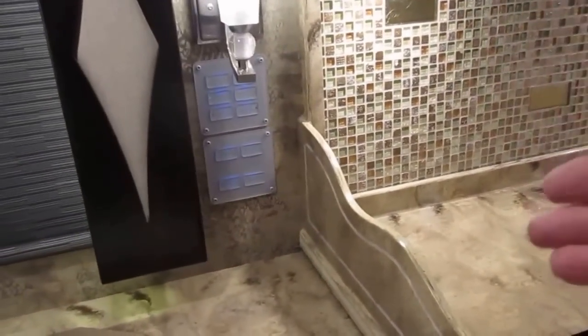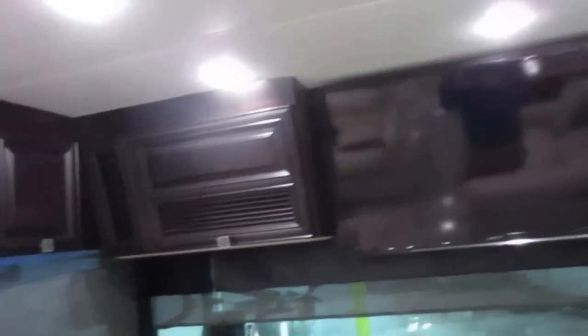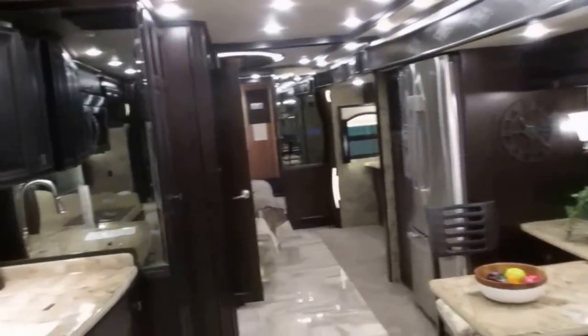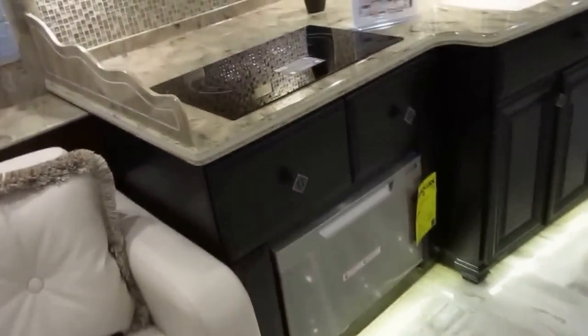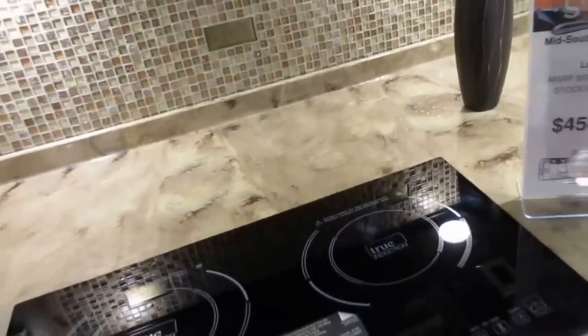Of course, all your lighting is push button control, can be reprogrammed, but it controls all your lights, all your shades, they're all electric. Just a beautiful motorhome. Of course, you've got a TV here, cabinets all around. I'll show you what's behind that in a second. Storage all the way around here. Just a beautiful coach. This is an induction cooktop. Got the sprayer.